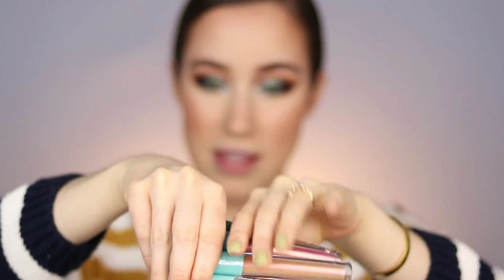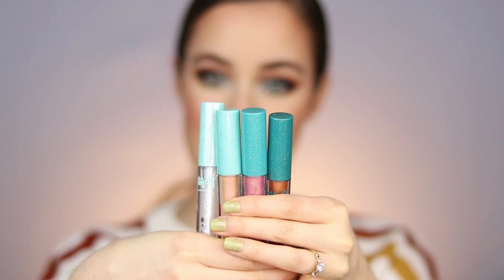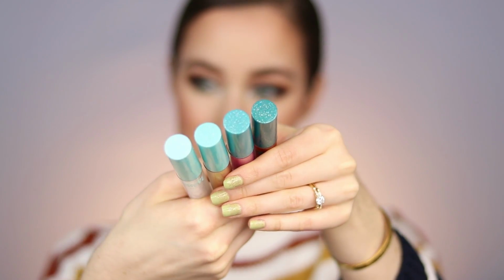Alrighty, let's see here. Here are the 4 glosses. I think it's really cute how she made the lids different colors. So it's kind of like an ombre effect, the darker the lip gloss goes, which is really cute. Let's go from lightest to darkest.